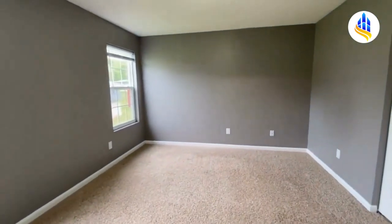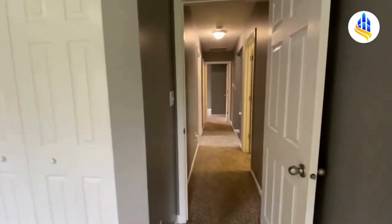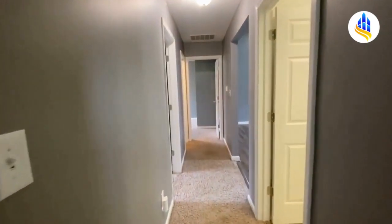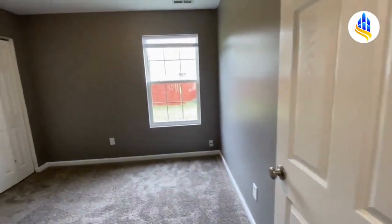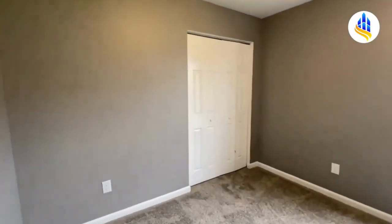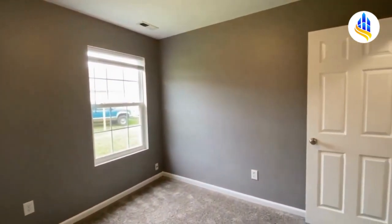So we're gonna step back into this large bedroom, and we're gonna go down the hall here. Again, your laundry room is to the right. Now the living room is to our right. So we're gonna go to this room here to the left. Here's bedroom number 2. This is a pretty decent sized bedroom. Probably a full size bedroom set would fit in here nicely.